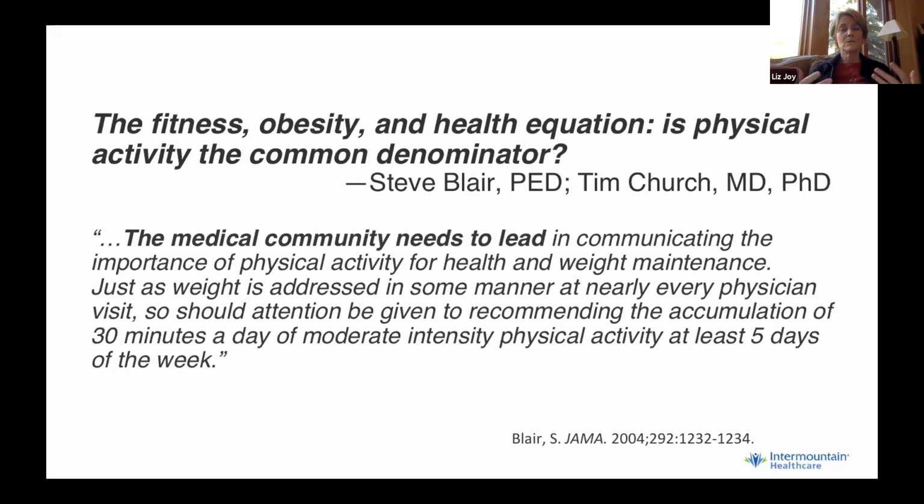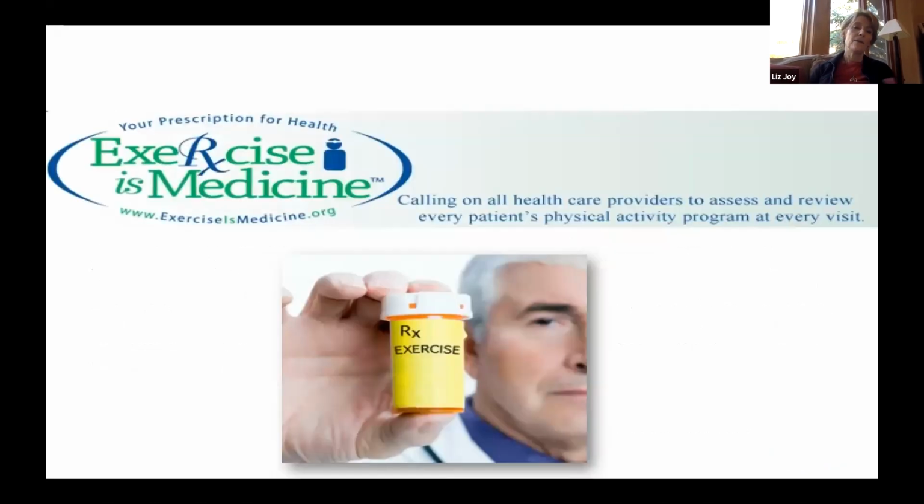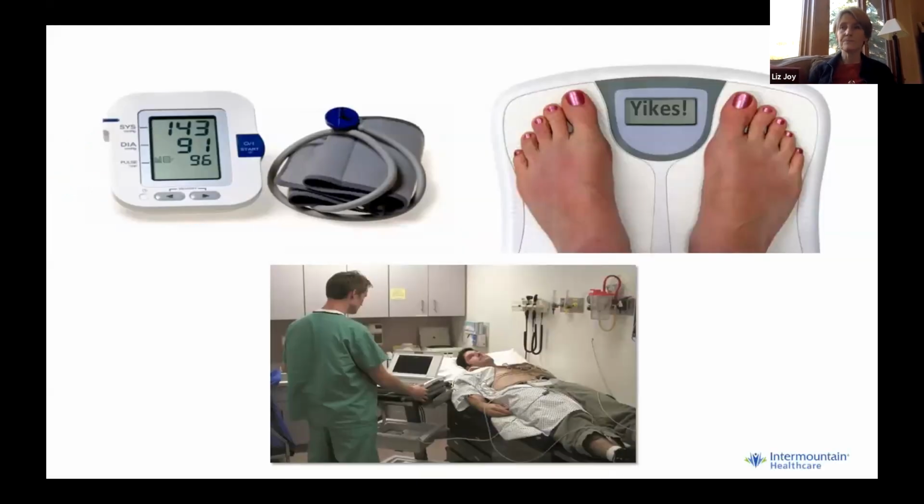So again, it was really important statements from key leaders across the United States and the world that helped us in making the case for a physical activity vital sign. And then, of course, the work of Exercise is Medicine, which does in fact call on healthcare providers to assess and review every patient's physical activity program at every visit. So there was a lot going on in this space, and a lot of convincing evidence that physical activity was super important, that people are not being physically active, that healthcare needs to be involved and engaged in this effort.